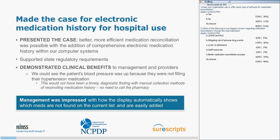Next slide. So we started looking at what we were doing and wanted to really make a case for why medication history on the hospital side would be important. We wanted a better, more efficient process for doing our med reconciliation. And we thought that we could use electronic tools to help us with that process. The other thing, in the state of Minnesota, as of January 1st, 2011, there was a state mandate to put e-prescribing tools in. And as we looked at the mandate from the state and looked at what tools they wanted, we felt it clearly did include medication history as part of the standards, and so we had to drive towards getting it into our systems.